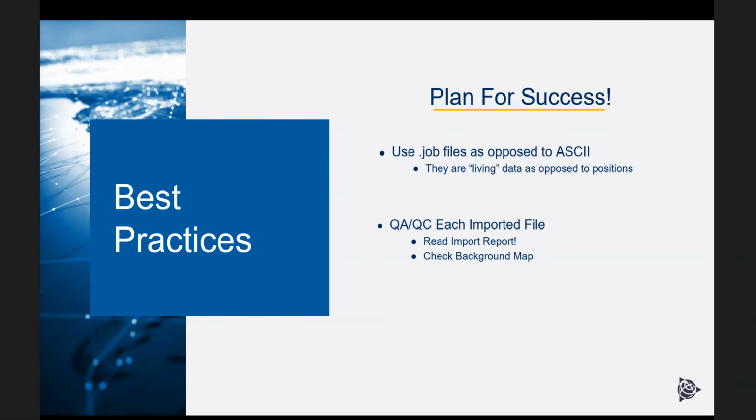And then QA, QC each imported file. Once again, it's another thing I just see people do so much that I've had to kind of become a jerk about, is there's pop-ups that TBC gives you all the time that tells you, hey, this is what's going on. Do you want to see the difference between the imported file's project definition and the existing project definition? Do you want to see the merge report? Read those reports. There's no reason to just click through them and ignore it. 99% of the time, it's not telling you there's anything wrong. It's not telling you anything is a problem. But when it does, it's going to bite you. And they do a great job of things like just highlighting areas of difference and things like that. So it's very easy to read.